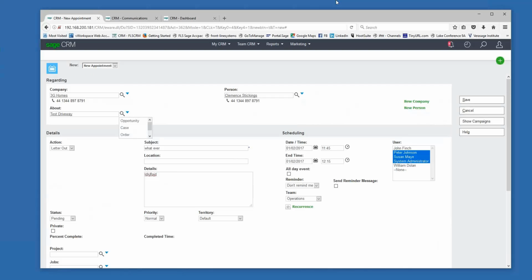And now, when I'm in the opportunity called Test Driveway, I can see this communication. When I'm in the company, I can see this communication. When I'm in my own system, I can see all my communications, and it's a way to segregate that data. And that becomes important if I'm managing 100, 150, 200 contacts. I may not be able to keep up with that in an Excel spreadsheet or even inside of Outlook because it's not granular enough.